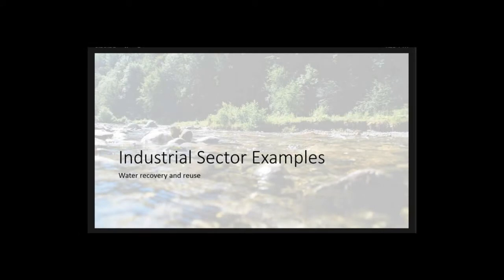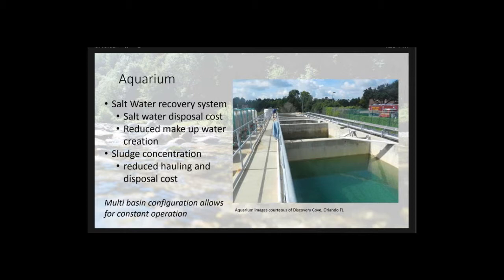So I'm going to give you a couple examples that I've seen and dealt with in the industrial sectors. So this is a backwash recovery and makeup system at Discovery Cove in Orlando. They're making salt water, so they're inland, so they have to make the water. They have to make the salt water, and they can't discharge salt water. So it's a completely closed system. So they had to be very efficient in their water recovery and recycle.